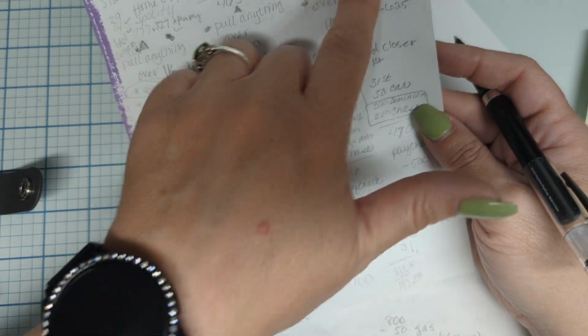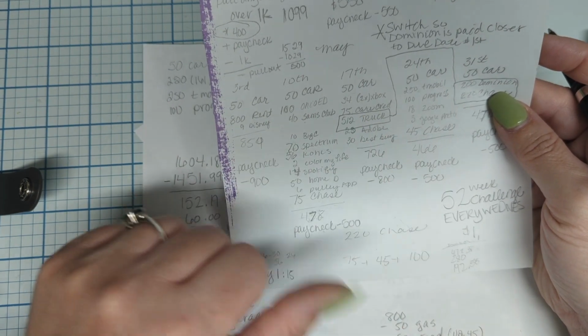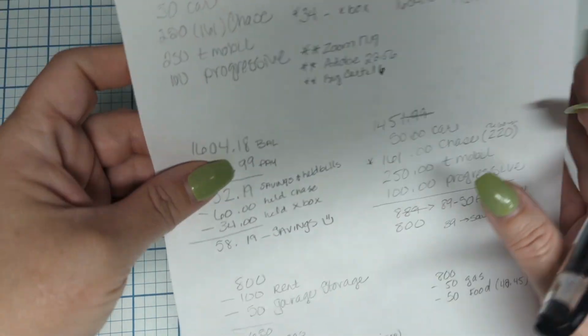So next month, Google Photo is on there. The 3 Adobe and them are on here. So they will get their money. There's Adobe right there. They will get their money held good, and we'll stay on track.